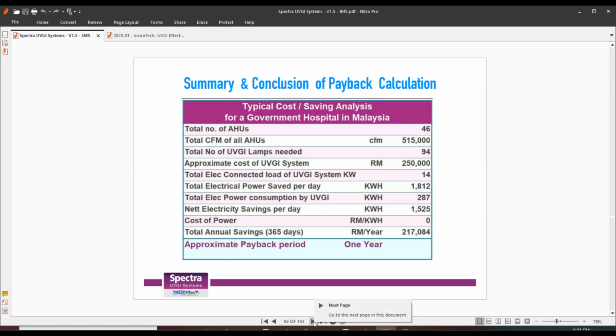Okay. So the ballast, maybe you can replace it probably after 5 years. So if the life of your AHU is 10 years, it's only 2 times that you will be replacing the ballast. Our lamps' lifespan can be around 13 to 16,000 hours. So that's roughly 1.5 to 2 years.